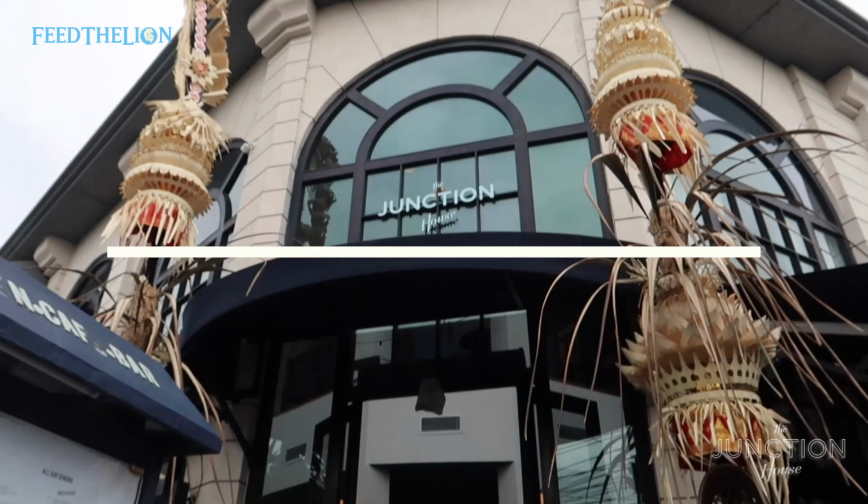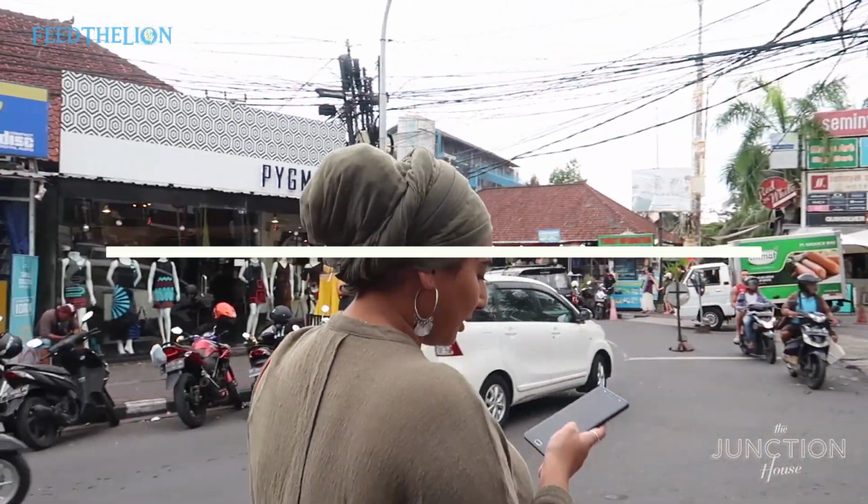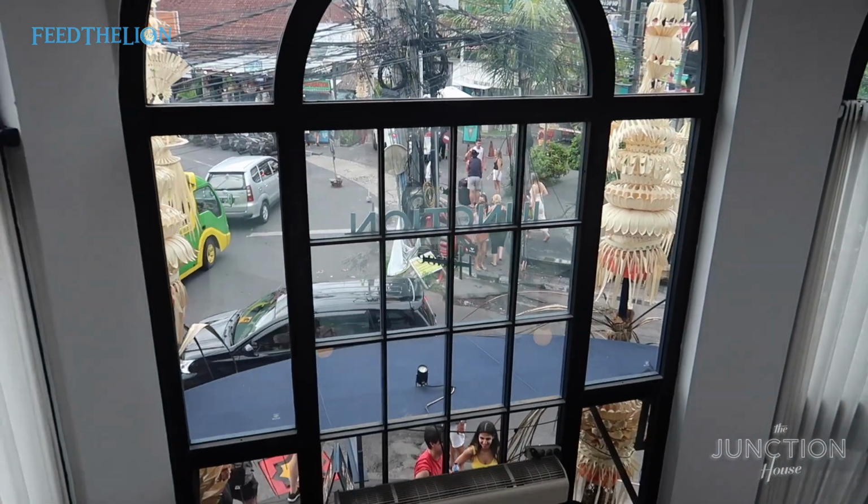So I'm just at Junction House in Seminyak, Bali, which is located right at the heart of Seminyak Square, in the middle and the thick of all the hustle and the bustle. Their menu boasts international everywhere that you look on there. However, it's all executed with a French twist.